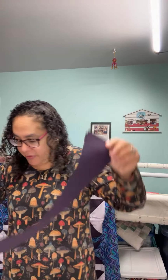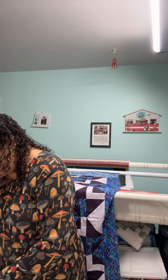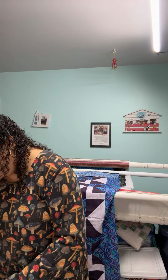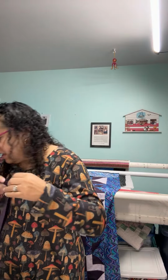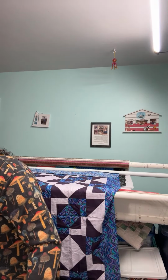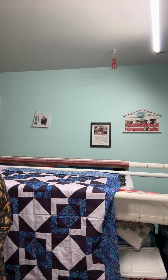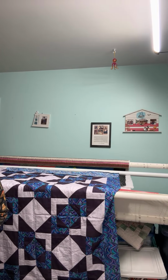Tapping my screen and pauses it. So here we are. I have my strips ready. These strips are not where I want them to be. Let's put that there. All right. Now I'm going to take off the selvage so I can get them ready. And then I'm going to show you the Quilt of Valors. I'm going to go the other end.